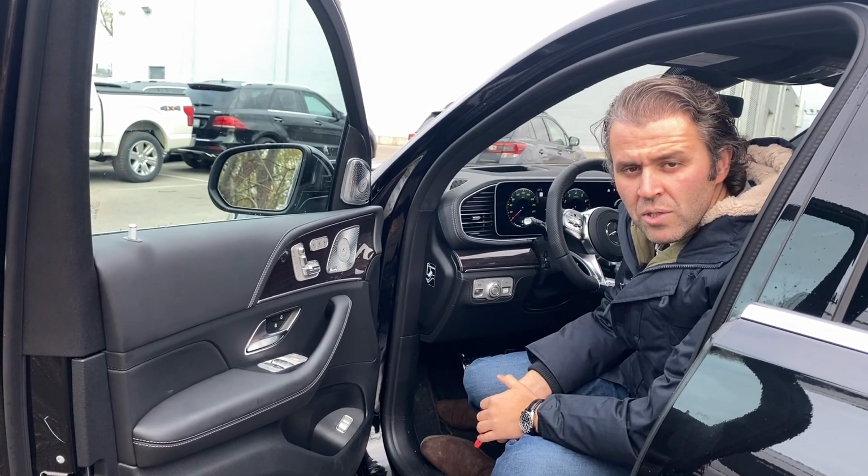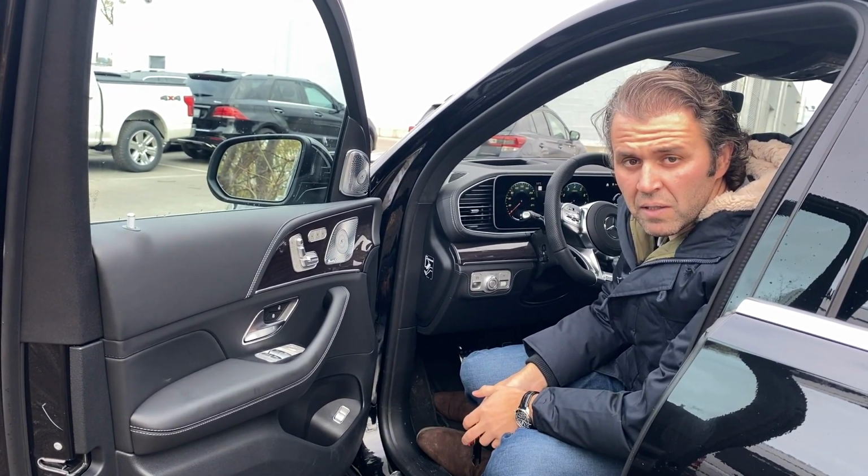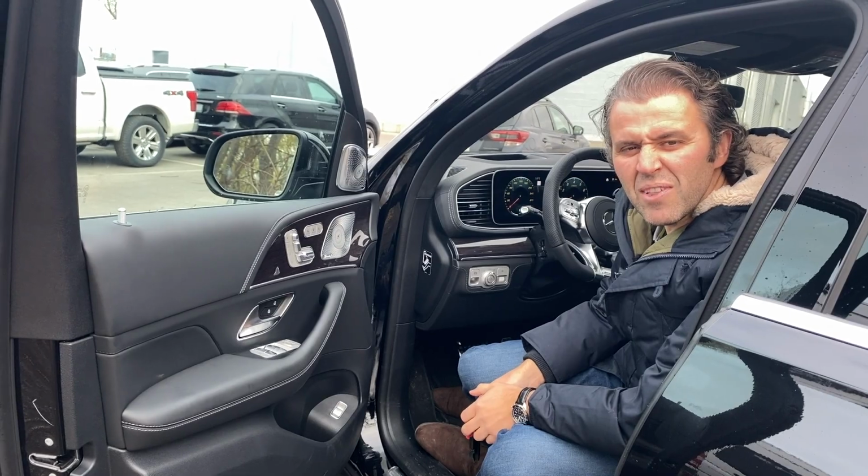In case your passenger is too lazy to turn off its seat after leaving the vehicle, well, don't worry, because Mercedes has thought about that too.